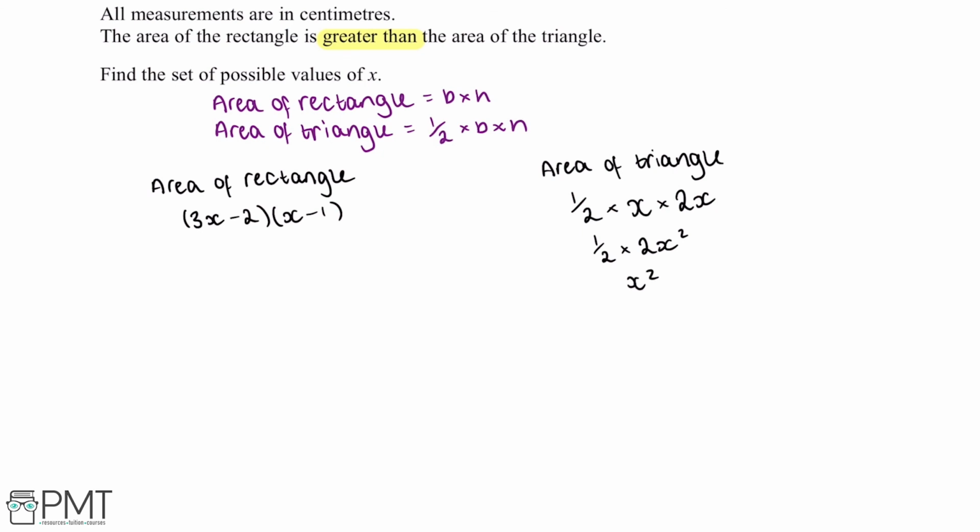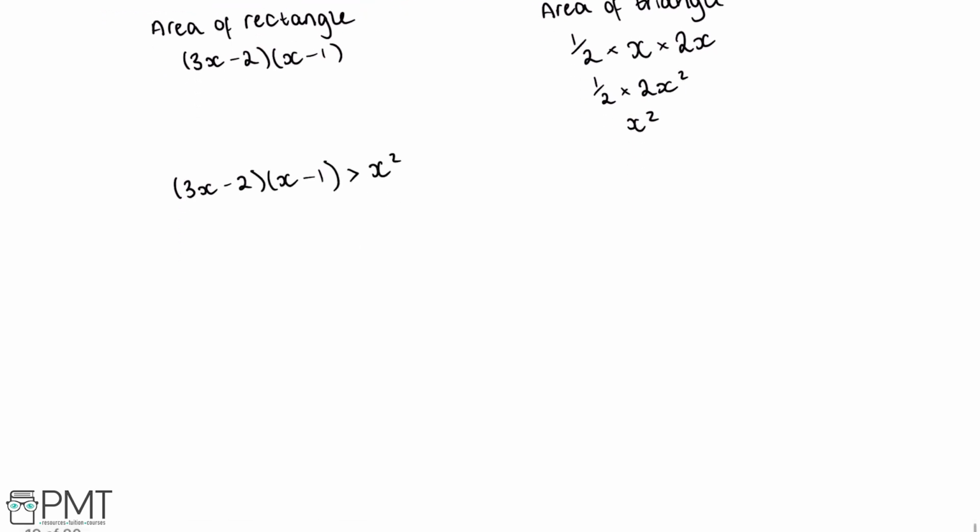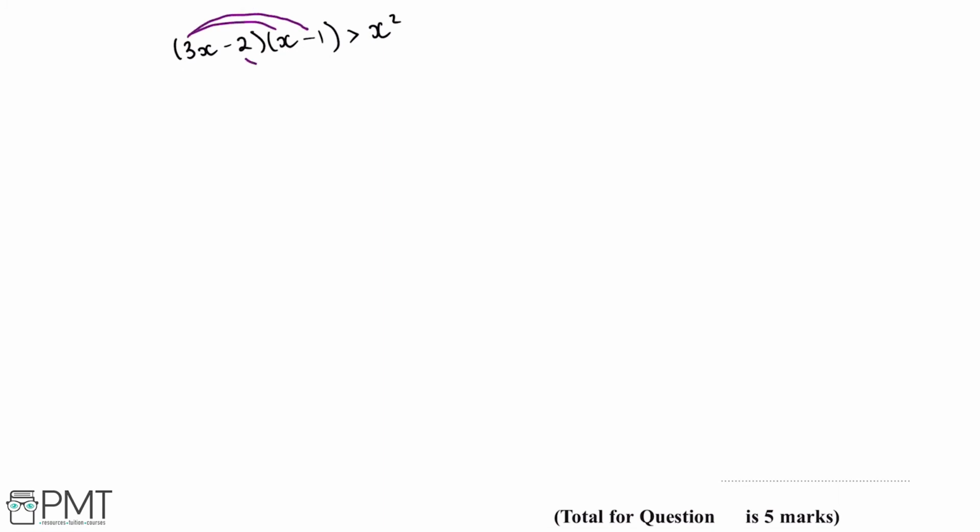which we can again simplify down to just x squared. Now the next thing we need to do is form an inequality for these two areas. So we can write that 3x minus 2 multiplied by x minus 1 is greater than x squared. We'll first start off by multiplying 3x by x, which will give us 3x squared. 3x multiplied by negative 1 will give us negative 3x. Negative 2 multiplied by x will give us negative 2x. And then negative 2 multiplied by negative 1 will give us positive 2. And this is all greater than x squared.